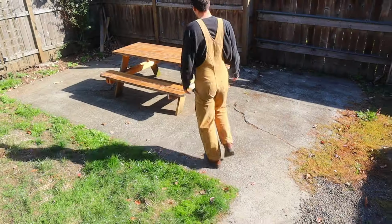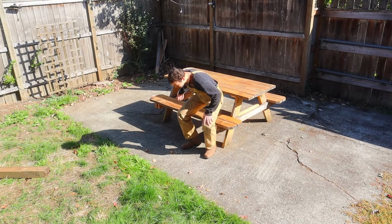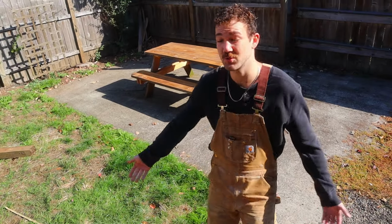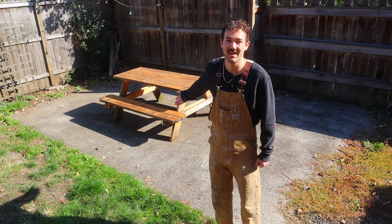The only problem is we already have a perfectly good table over here. I don't like walking all the way over here. It's like a jungle down here. I have to put shoes on. Over here, I don't have to put shoes on. Over here, I have to put shoes on. I'm gonna track dirt into the house. That doesn't even count as an eating space, realistically.